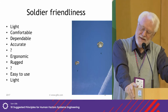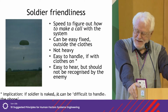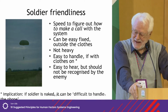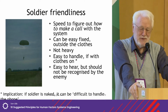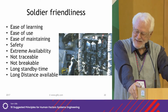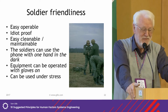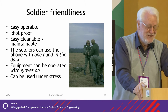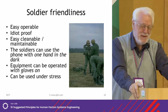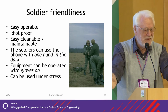Okay. Nice and short anyway, but equally meaningless, right? Nice and short. So I love this one. Easy to handle if with clothes on. Implication: if the soldier is naked, it can be difficult to handle, if you like. I don't know. People write the damnedest things. That's not the only funny one here. There's more. These are just everybody's take. Now, this is my favorite one. The soldiers can use the phone with one hand in the dark. Let your imagination run rampant about what they're doing with the other hand. Of course, the official answer is they're aiming a gun. But they may be doing something else in the dark. Oh, I love it.